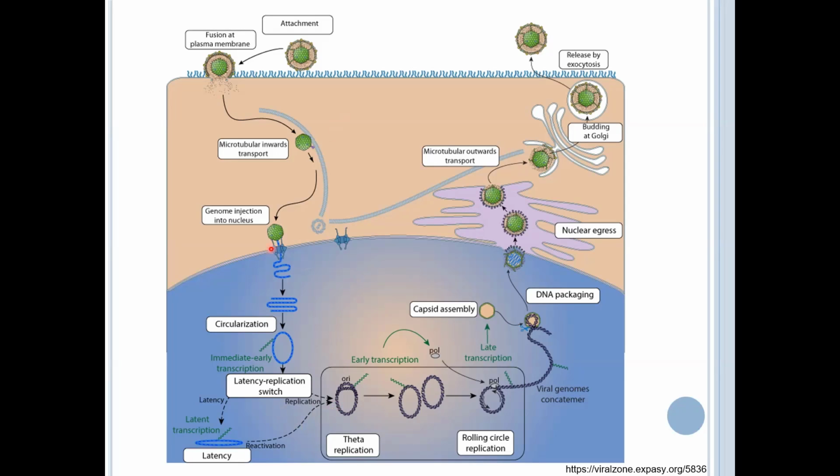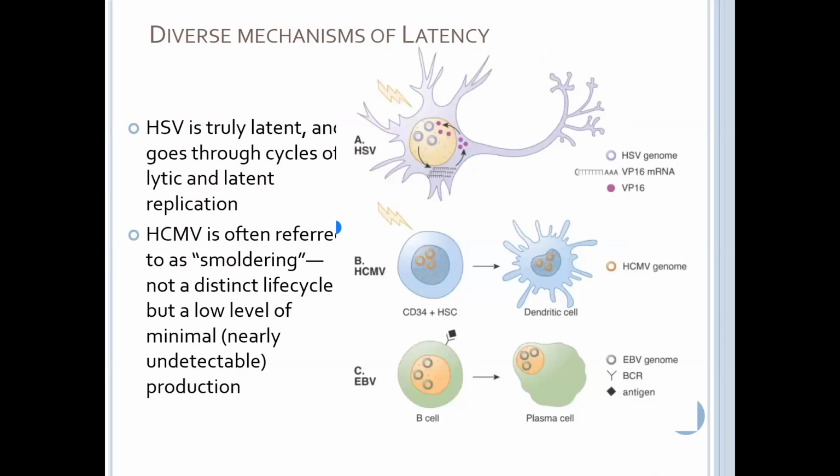In contrast, something like CMV, which is, let's say, our most successful herpes virus, doesn't do this lytic-latent switch. It's described in all of the textbooks as a smoldering infection. That just means, again, it's kind of like that HCV idea, where it's just kicking itself over time, not super high levels, but not super low levels, and just sort of ever present.